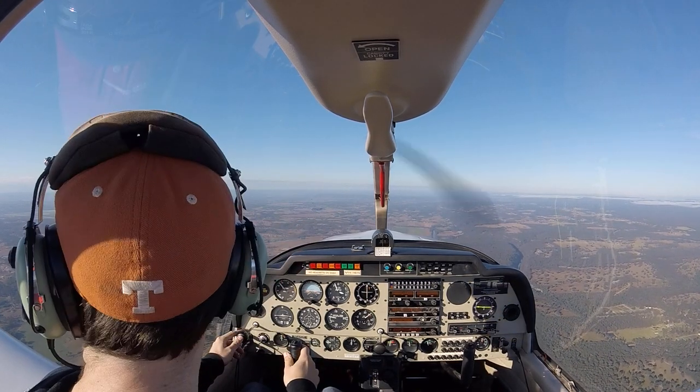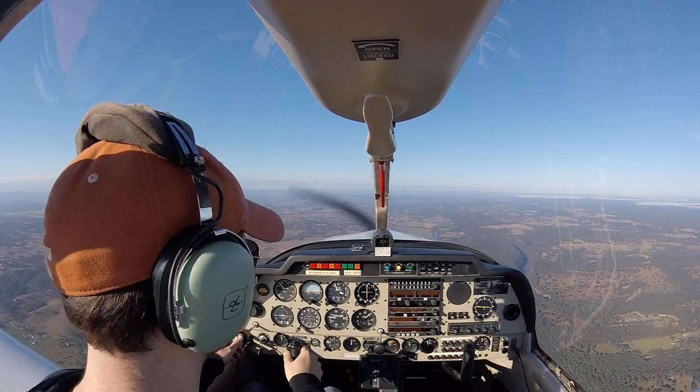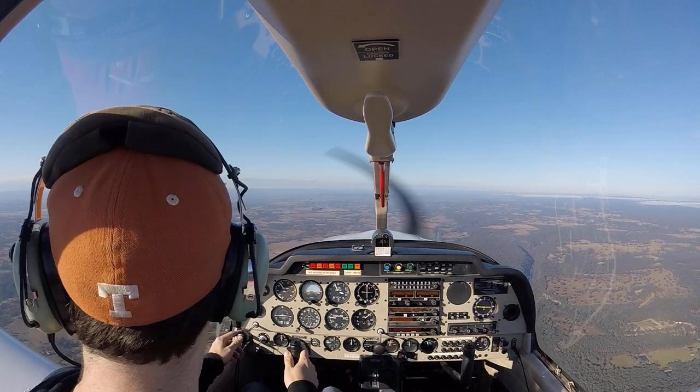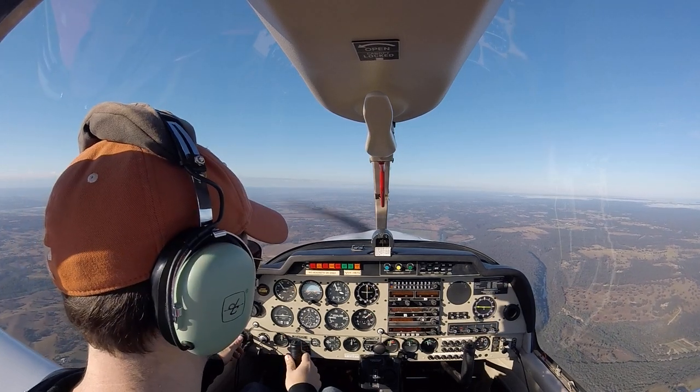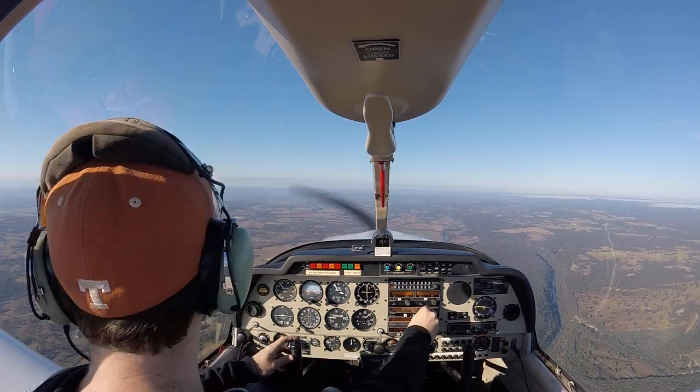Foxtrot, g'day. Qantas 739 is climbing to 9,000. Qantas 739, Foxtrot, g'day, and you can cancel the SID, track direct to Cowra. Cancel SID, direct Cowra, Qantas 739.